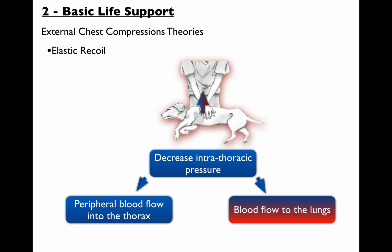The elastic recoil, as I said, is just as important as the compression. We'll see some rules on how the compression has to be done, but the elastic recoil is fundamental to favor refilling of the chest with blood to then be pushed out. Doesn't mean that the pleural cavity is filled with blood. If that's the case, you need to do an open chest.